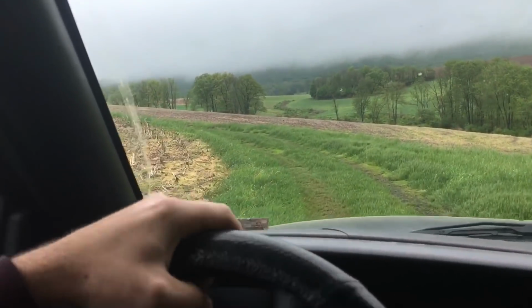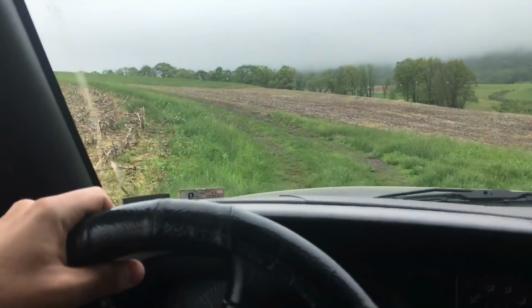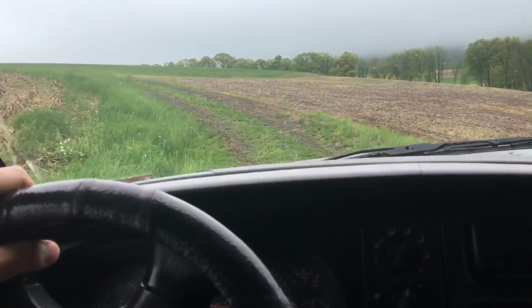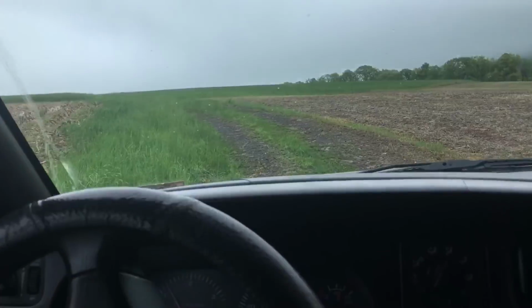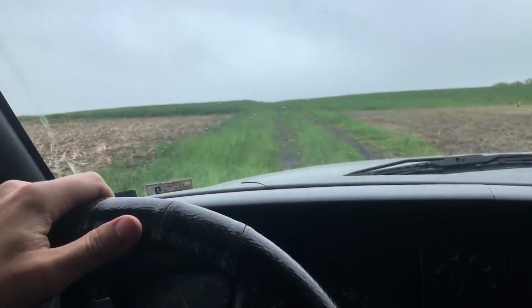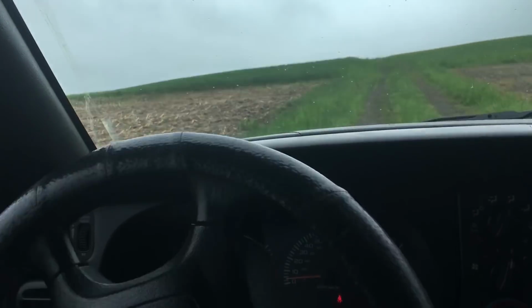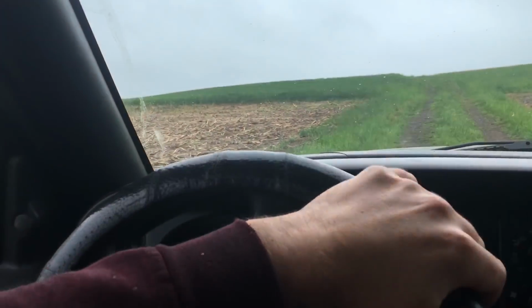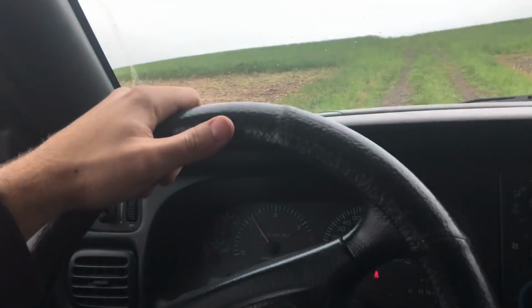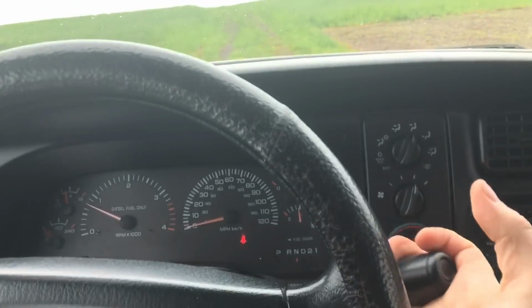All right, so we're now just about up on the hill here, and the corn ground that I had sprayed is looking like it's starting to get some more green spots, and that's understandable. And we are spinning out here on the hill. We're spinning, and yeah, we didn't need four-wheel drive. Maybe we do. Yeah, we do. Can't go anywhere.